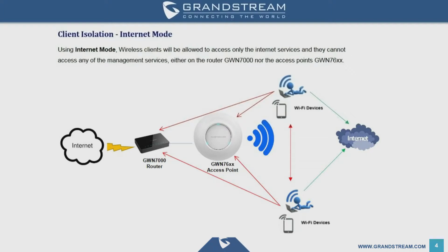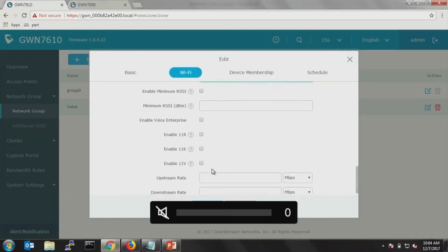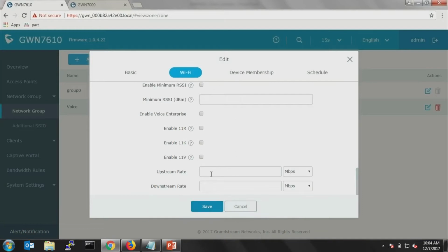The third mode, which is even more strict, you provide only internet access to users, which means they're not going to be able to talk with each other. They're not going to have access to the access point, and they're not going to be able to access the router of your network. So based on your requirements, you can choose one of these modes, especially when you create an SSID for guests and you don't want them to have access to local devices in the network.